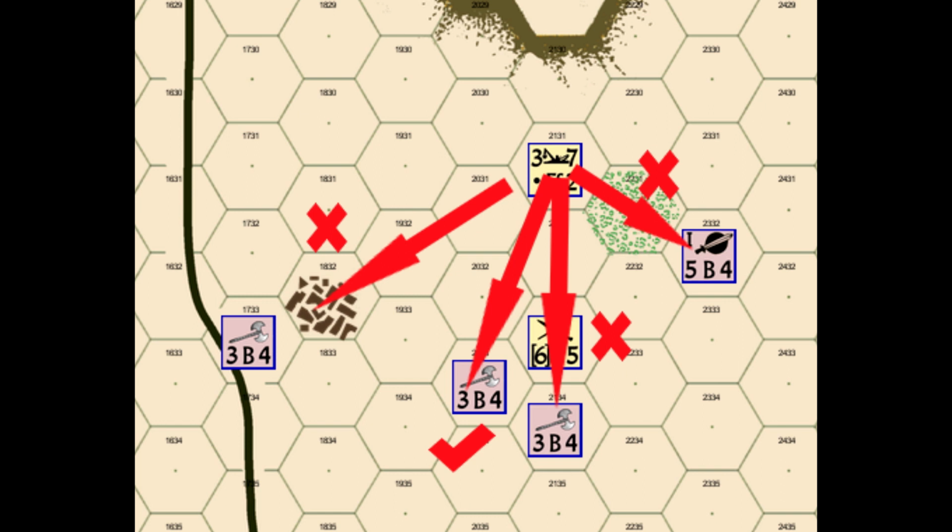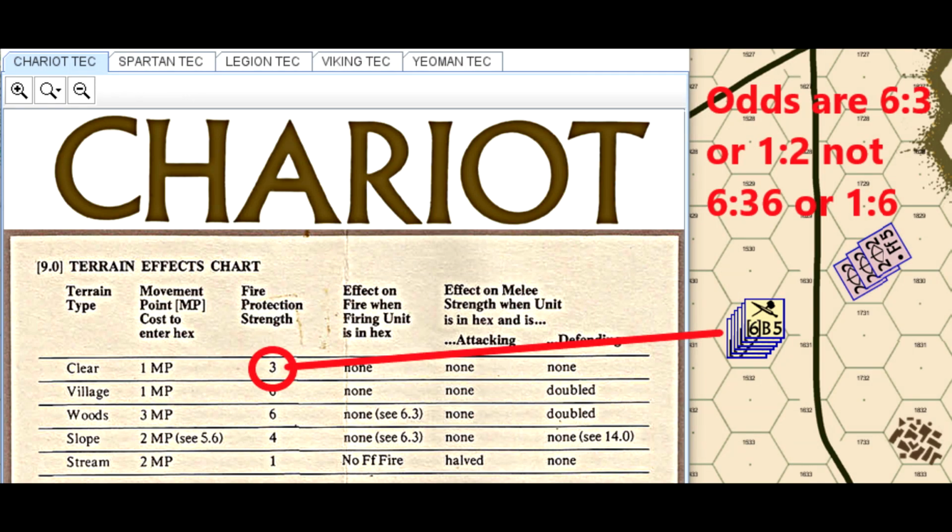Players engage in fire combat during their friendly fire combat phase, and fire units can only attack through their front hexes, and this is true of normal fire combat and defensive fire. The target has to be within the unit's range allowance, and it has to have a clear line of sight. And during fire combat phase, the phasing player allocates units to attack enemy-occupied hexes. Now, fire combat's a little different than melee combat, in that each attack is resolved by comparing the total of all the attacking units' fire combat strengths to the fire protection strength, and this is based off of the terrain of the defender's hex, not the type of unit, and you find this on the terrain effects chart.